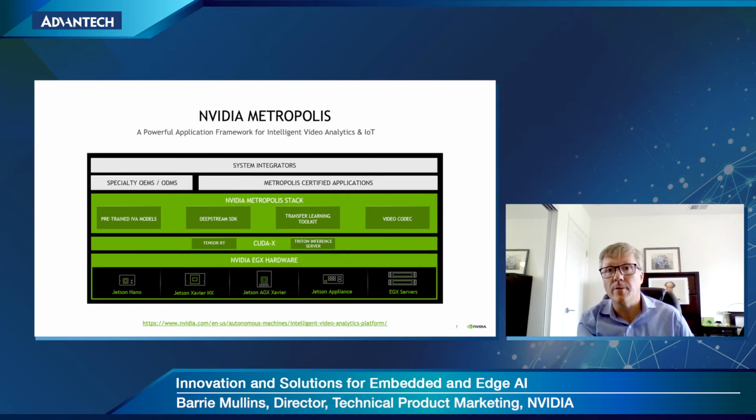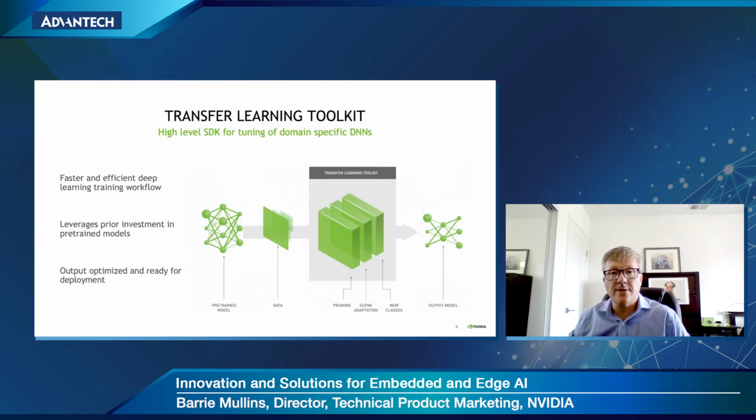Now I'm going to talk a little bit more about some of the things that you get within that package. So one of the things I mentioned was the Transfer Learning Toolkit. This is a high-level SDK for tuning your models for deployment or for inference at the edge. It's a faster and more efficient way of doing deep learning because you start with pre-trained models and you can then apply your data, which has been labeled and annotated, to that model. The Transfer Learning Toolkit will then optimize the model based on your data for your application and give you a new model output.